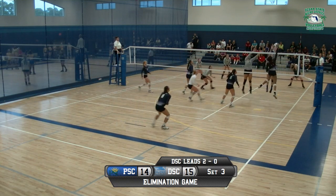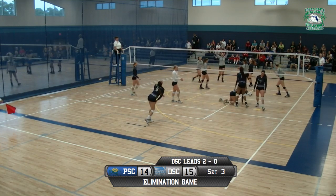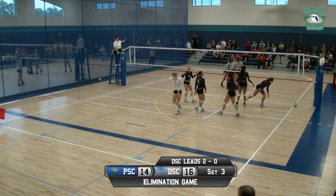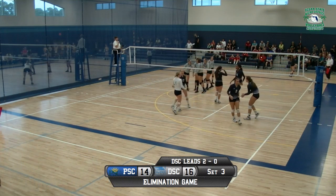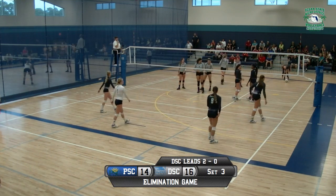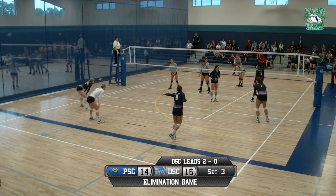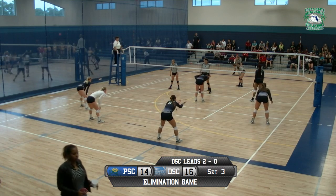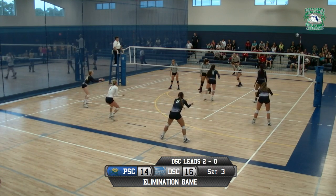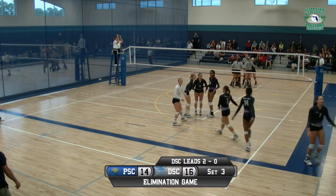Casper will put up a perfect pass, but Jamisha Edmond will get blocked, and Pensacola can't recover. Delegati will serve, 16-14 for Daytona. That ball is just out of bounds.